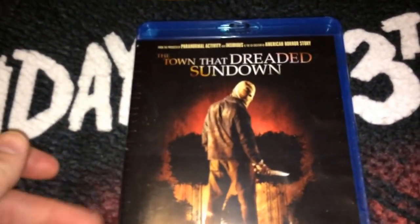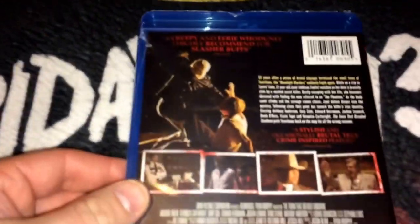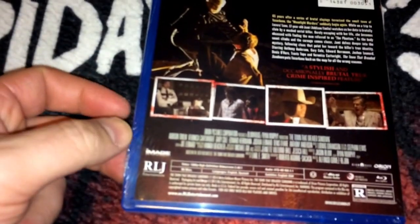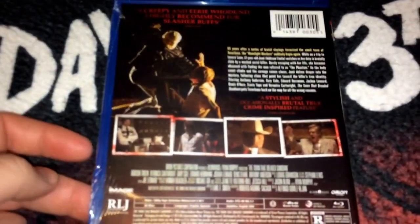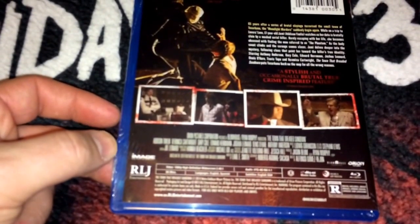And the next one here is the remake of The Town That Dreaded Sundown. And I've never seen the remake, although I have seen the original many times. And I think that's one of Scream Factory's best releases to date. But I have never seen the remake here. I'm looking forward to checking this out. This was put out by Image Entertainment.